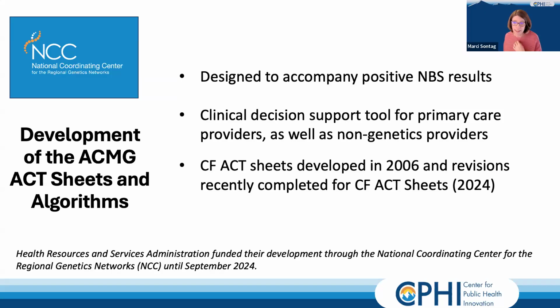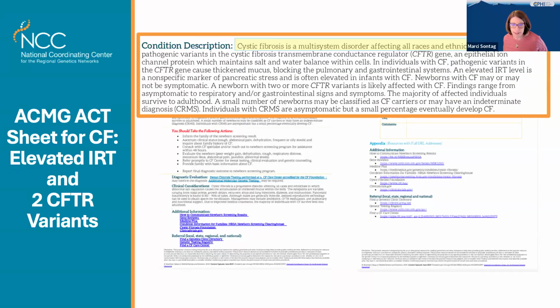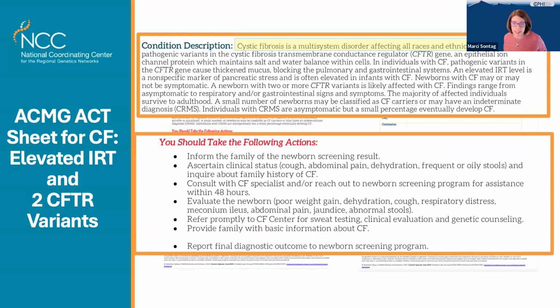The ACT sheets were recently revised in 2024 with the CF newborn screening guidelines in mind. Knowing what was likely to come out in those guidelines, those ACT sheets were revised to reflect that. I have an example of the ACT sheets here. This is the ACT sheet for elevated IRT and 2 CFTR variants. There are actually 3 different types of ACT sheets, one for 2 variants, 1 variant, and no variants with a very high IRT. Highlighted here, I want to point out that we do comment in the condition description that CF is a multi-system disorder affecting all races and ethnicities, really helping to try to educate clinicians about that piece of it, that all children can be affected with CF.